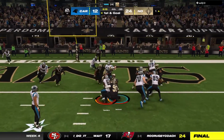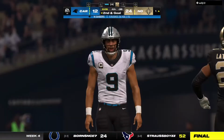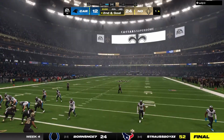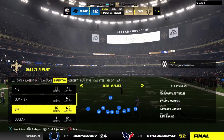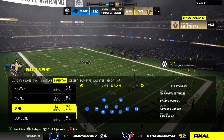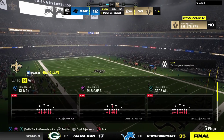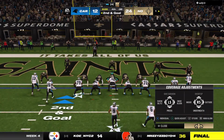Sanders. Into a mass of bodies, and I think they held him out. They did. 2 minutes left to play in this football game here on EA Sports. So it's Panther football as we welcome you back. They've got it 2nd and goal as they look for a late touchdown. Another shot from the 1 on 2nd and goal.